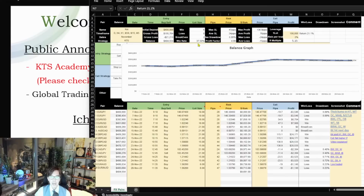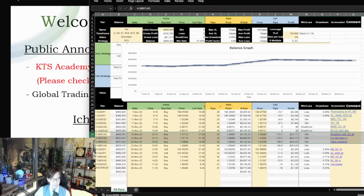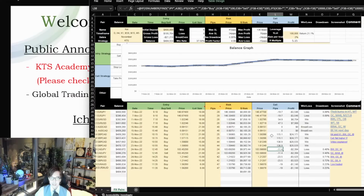But I got overall profit return of more than 20% this month because I got two big winners. One was the pound CAD. Well, actually, both ones were the pound CAD. I took pound CAD on the 15th of November and the 23rd of November. The one I took on the 15th, I got 115 pips on two positions. And the one I took on the 23rd, I got 136 pips on two positions. So that gave me enough return and covered all the small losses, and my PF became 4.99, close to 5.